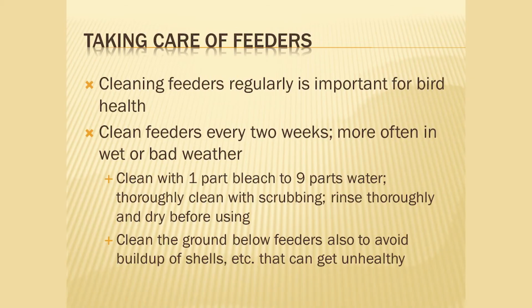mentioned earlier. Clean the feeders at least every 2 weeks, more often in wet and bad weather. And the way to clean it is to wash, or actually sometimes even soak the feeders in 1 part of bleach and 9 parts of water. Thoroughly clean with a scrubbing to get as much of the stuff out of there that you can. Then rinse thoroughly, make sure you've washed all the bleach out of there so there's none left at the end, and then dry it before you put it back out for use again.